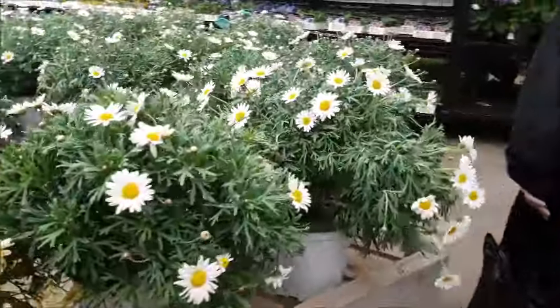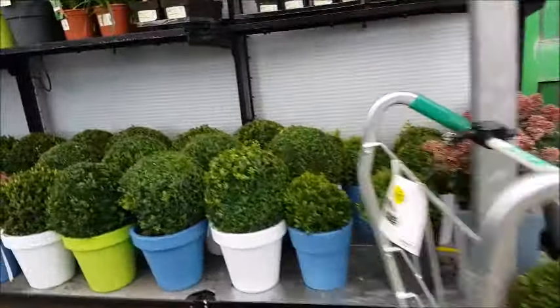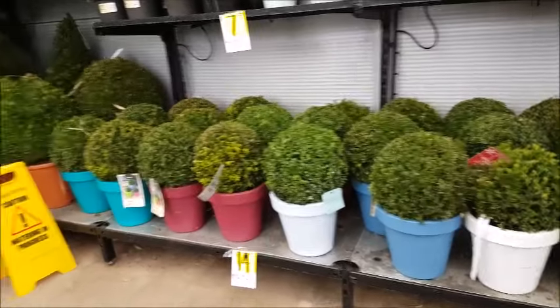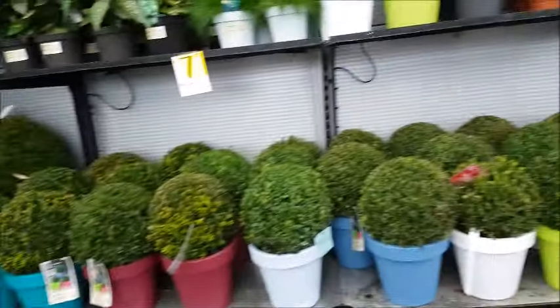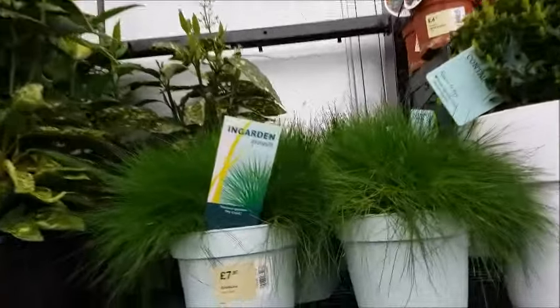These are pretty. Don't you like these? No, they're weeds. Oh, are they? Oh, okay. These are what I like, these kind of round bushes. Look at that. I've got a bush. I've got round ones. No, don't you like those? I think they're stunning. That's cool as well. Look at that.